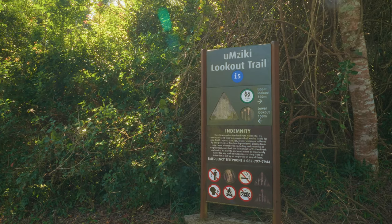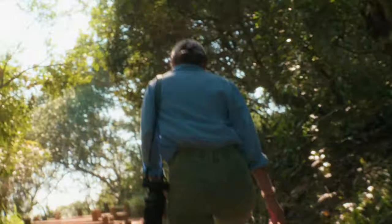We are currently walking on a trail. Here you can do that. There's many points where you can go on trails and go to lookouts or hideouts.